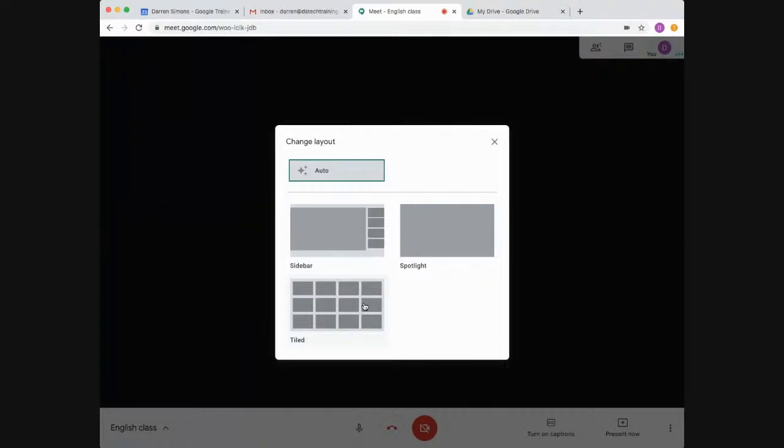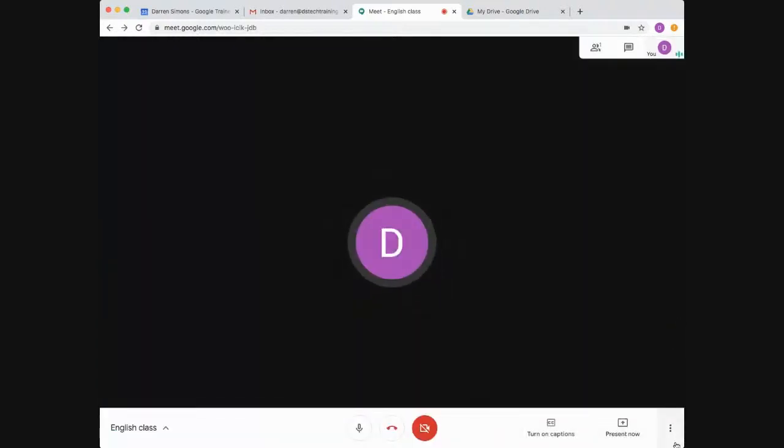So by the time we get to the end point next week, you'll have this option to have a tiled view, and it will then have 16 videos on my screen at once. Great if I'm teaching the whole class and I just want to see the whole class. It gives me that option to have that tiled view. The auto option, obviously, will just try and pick the best view for you. So if I just leave it on auto, depending on how many people I've got in my meeting, it's going to try and pick the best view that I need to have in those.